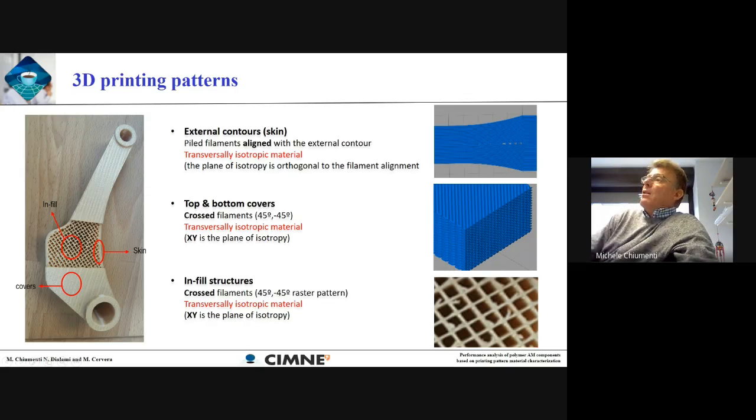Okay. For the external contour, it's almost the same, because all the filaments are aligned in this direction, but they are also aligned in the building direction. So you have the same kind of adhesion in the plane and in the building direction, while the direction of the filament is the different one. So both of them are transversally isotropic, but let's say the isotropic plane is different.